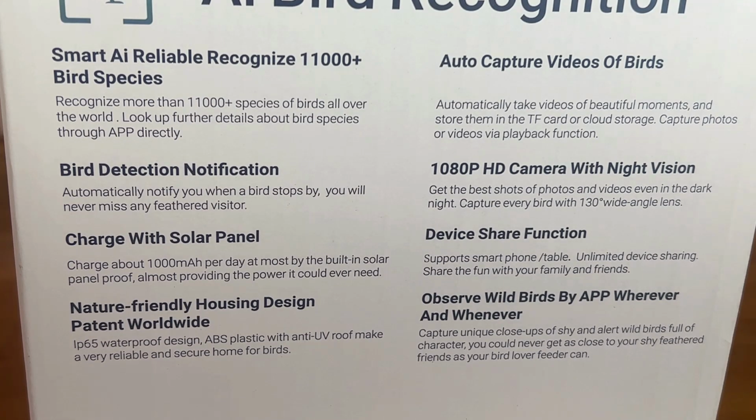Yeah, it has a card that you can store on or in the cloud, so you don't have to worry about that. And the 1080p HD camera with night vision. Yeah, you can see stuff at night. I was able to see a raccoon get up on mine at night. And device share function, observe wild birds, and apps.